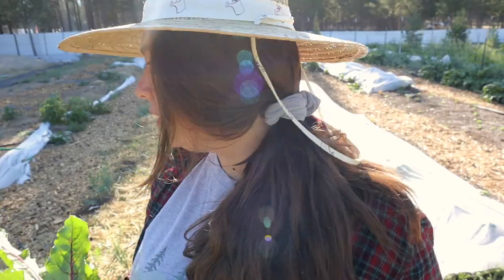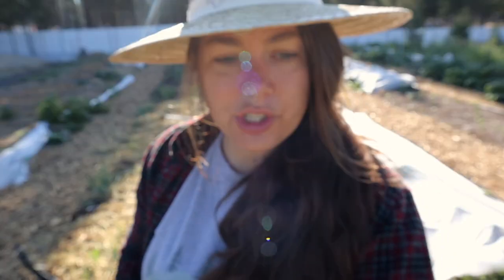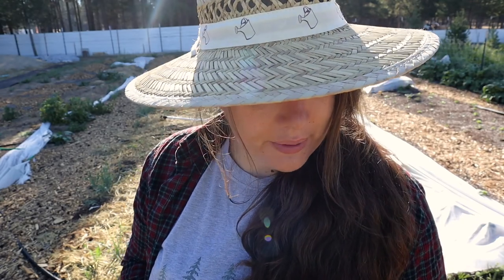I think there's five of us. Hopefully that will help bring in more people. So it's very small, and I'm a small farm. So when I say I'm gonna harvest quite a few, I mean like 10 to 15 bundles. It's not very many. It's a good start, and we'll see how many we can get.